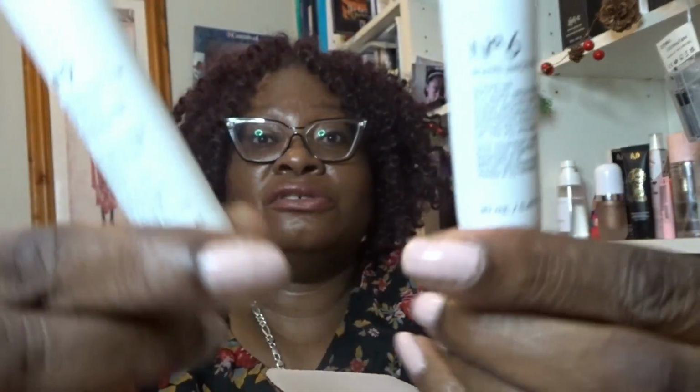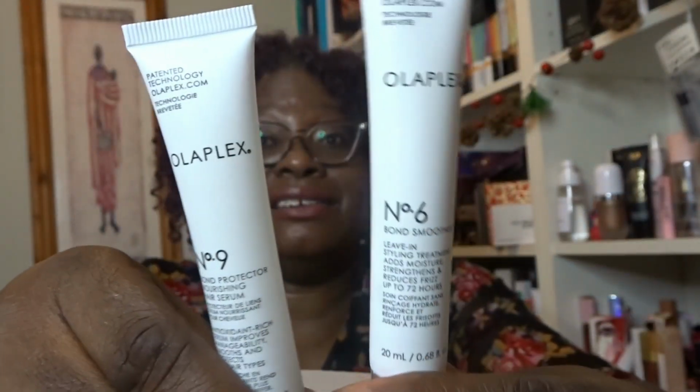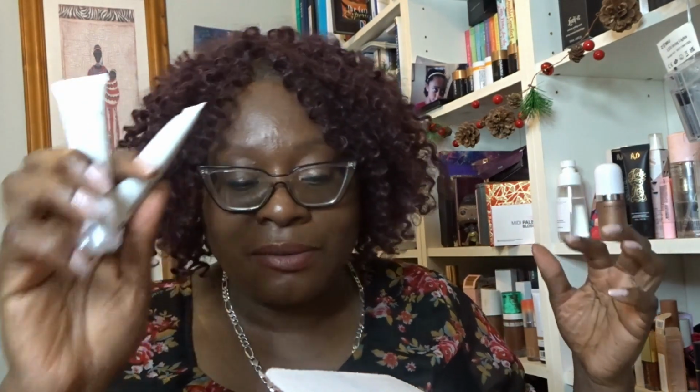So you've got the two products here. Telling you, it's not enough for hair like mine. It's literally one use on my type of hair. But yeah, these are good products, and I do like Olaplex. I tend to use Olaplex when my hair is going through something, or if anybody's hair in the family is going through something, we go to the Olaplex, because Olaplex does work when it comes to repairing damaged hair. Once used correctly, because I know some people don't use the products correctly, but if you're using it correctly for its purpose, you'll have no problems with it.